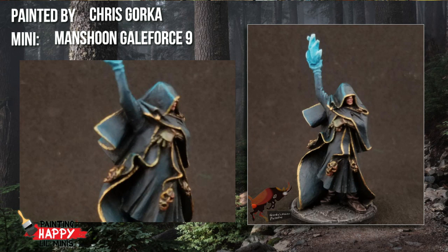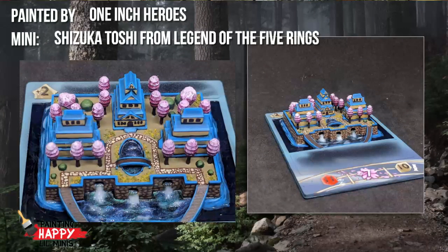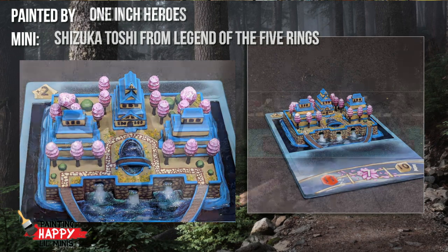Great. Yeah. This is good, Chris. This is Manchun from Gale Force 9. Manchun is a Forgotten Realms villain. Super powerful, super fun. Cool. Neat. Very nice. Vintage Heroes. That's cute. I like it. That is slick. That's like a card repaint, but in 3D. That's really cool. Nice work, Drew. Did you do that while you were in Philly?